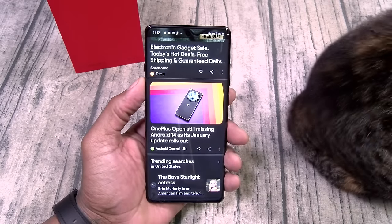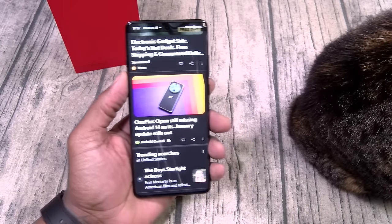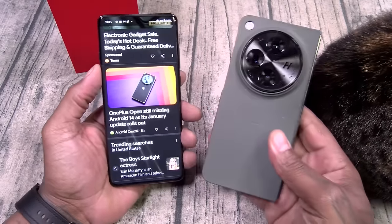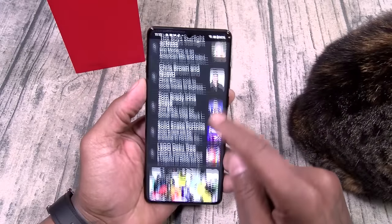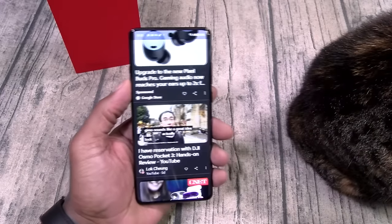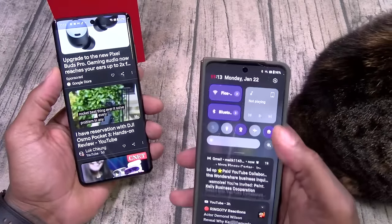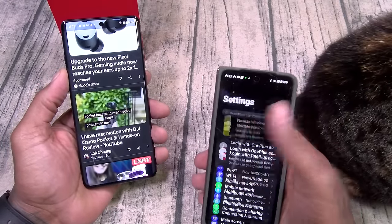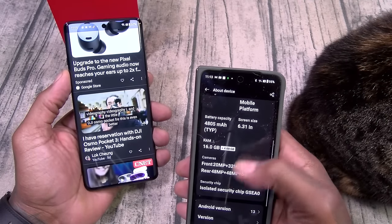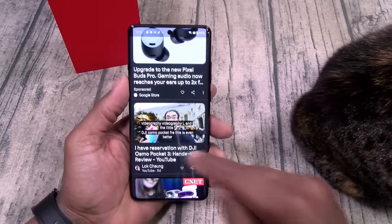OnePlus still missing Android 14 as January update rolls out. Ooh, you see, that is kind of true, bro. Come on, OnePlus. The Open, this is my favorite phone, but come on, we need that Android 14. Let me just make sure. Sometimes you can actually hop on a bandwagon. Somebody says something online, you could just hop on the bandwagon real quick. Okay, yeah, I'm still running Android 14. I was about to say, I just hopped on the bandwagon.